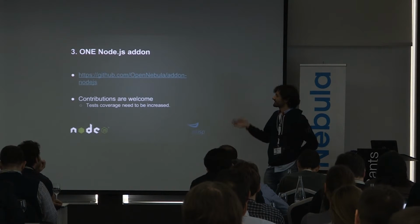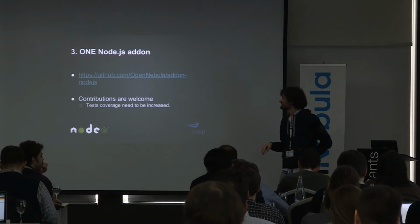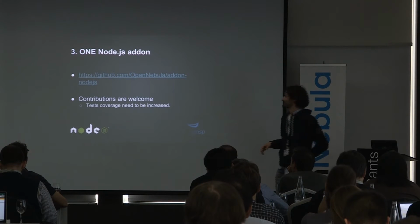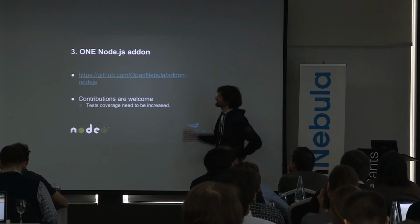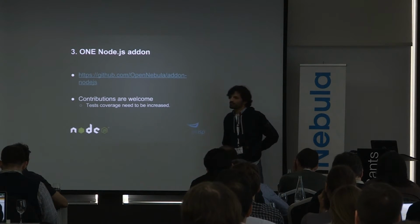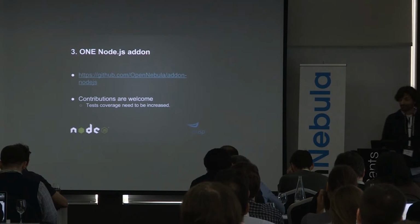We developed this internally, and then someone, I can't remember who, from OpenNebula asked us if we wanted to donate it, and we donated it to the OpenNebula GitHub organization. It's there for everyone, and it's open source as usual, so it's awesome. And contributions are always welcome.